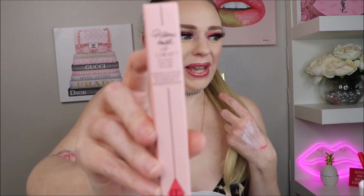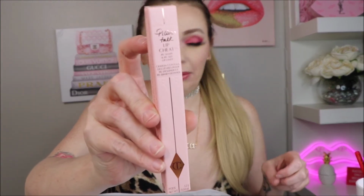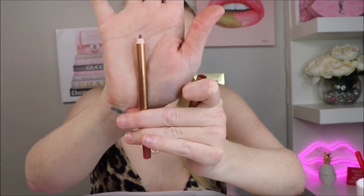Alright, we have the Charlotte Tilbury lip liner in Pillow Talk Medium. Ooh, I love Charlotte Tilbury products. I have never tried her eyeliners or lip liners before. I have a few of her lipsticks, but I am so excited to try this. Did I say that this retails for $22? I think I literally just said it and forgot already. But here is what it looks like. It's just kind of like a mauve, and I think this is a color that will work with a lot of different skin tones and lipstick shades.